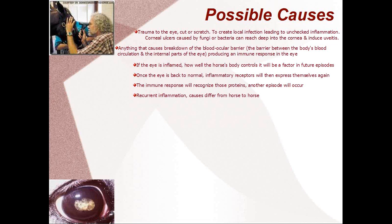Once you have that inflammatory response, we see this happening in laminitis too. After they have an episode, it's very easy for a horse to start having those cells respond in an inflammatory response again, or express themselves. So once you have an occurrence of laminitis, or an occurrence of uveitis, there's a strong chance that you're going to have another episode.